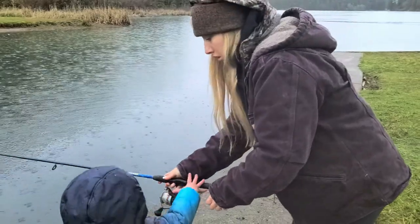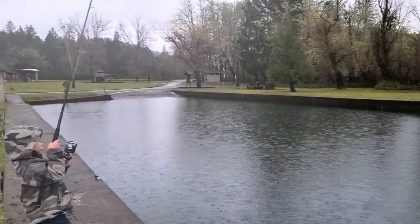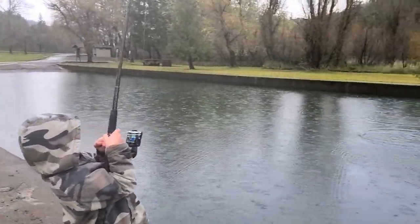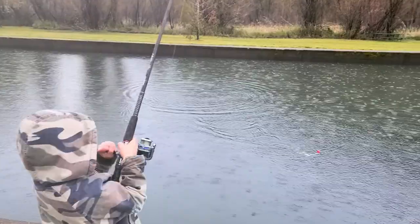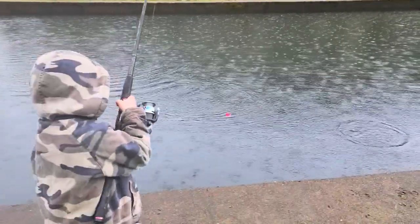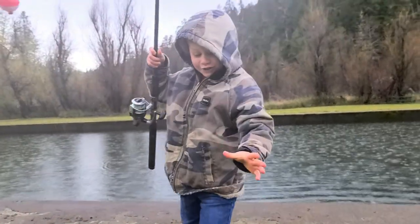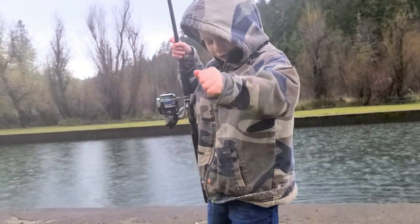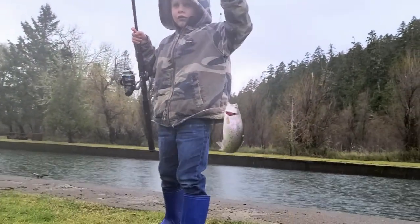Let's see. Hold on, let's wait. Got him, you got him, bud. All on your own. Oh yeah, nice fish, buddy. Woo! Yeah, on the boat, flip him on the bank. Yes! Guys, I just caught one all by myself. That's a huge one, man. Good job.